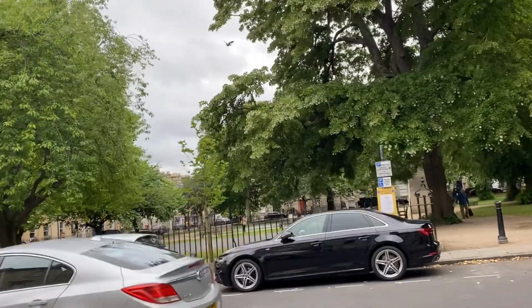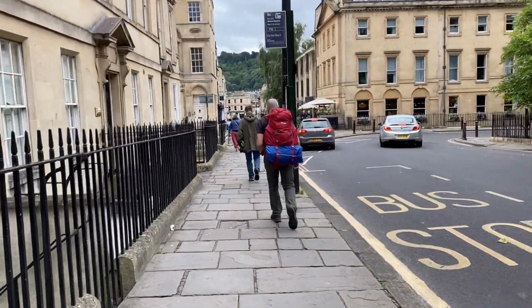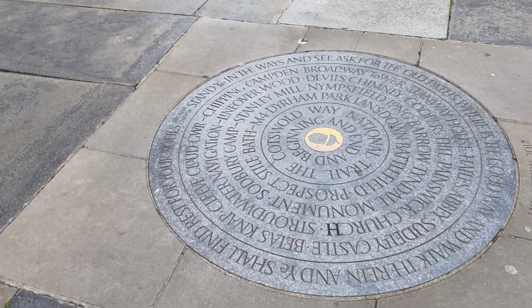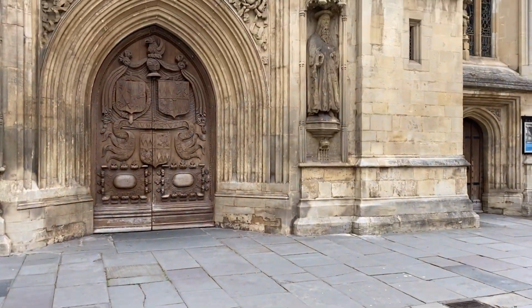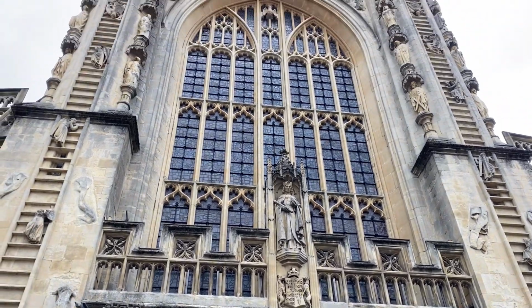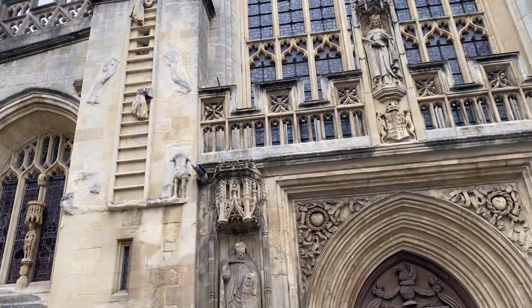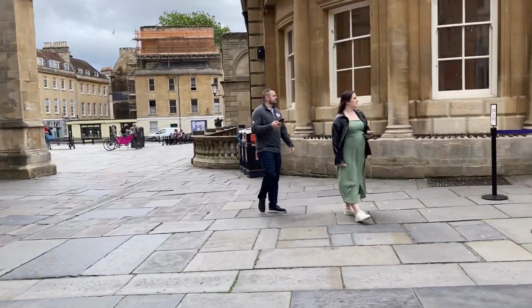So, coming to the end of the walk with just a few streets to go, I was reflecting on the last 7 days. Great company, a few great beers, scenery everywhere, wonderful. Finishing at the monument, exactly the same as the one in Chipping Campden, outside Bath Abbey, looking so majestic. Right in the centre of Bath, just opposite the pump houses from the Romans. What a way to finish. Anyway, thanks very much. Take care.